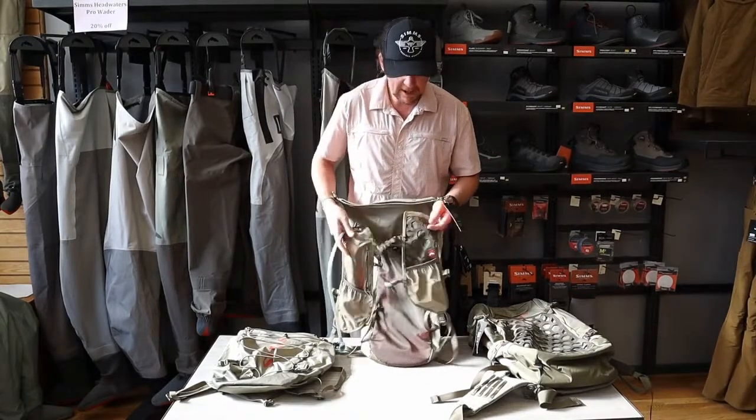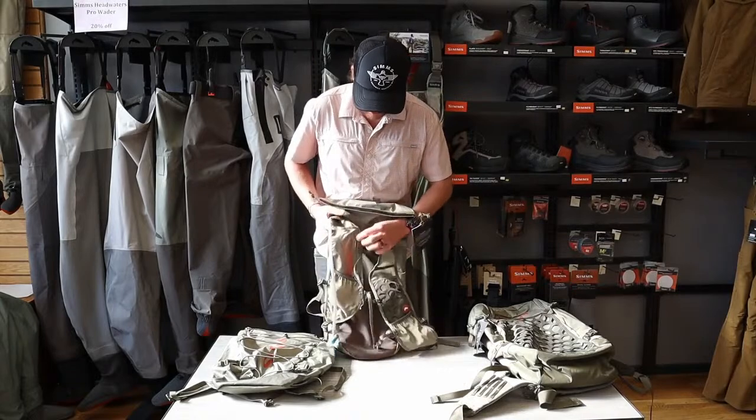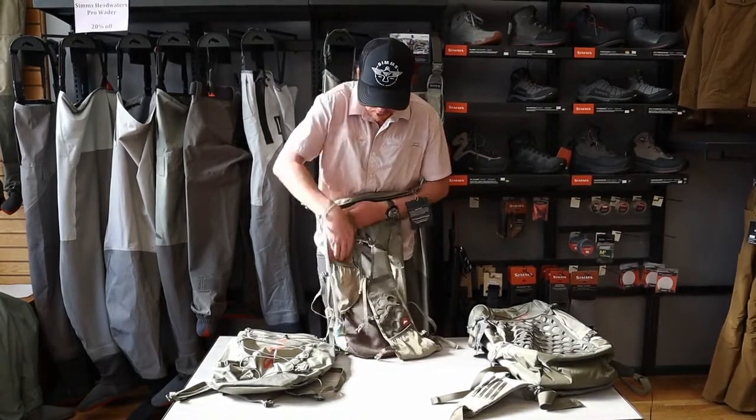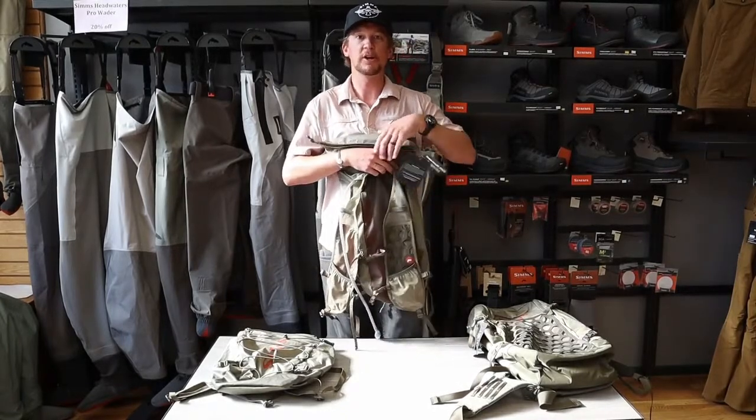And then we have the 511 Hex Grid panel on the left chest. Zippered pocket on the right and 2 big drop-in pockets on the chest for any kind of accessories that you really need when you're on the go.